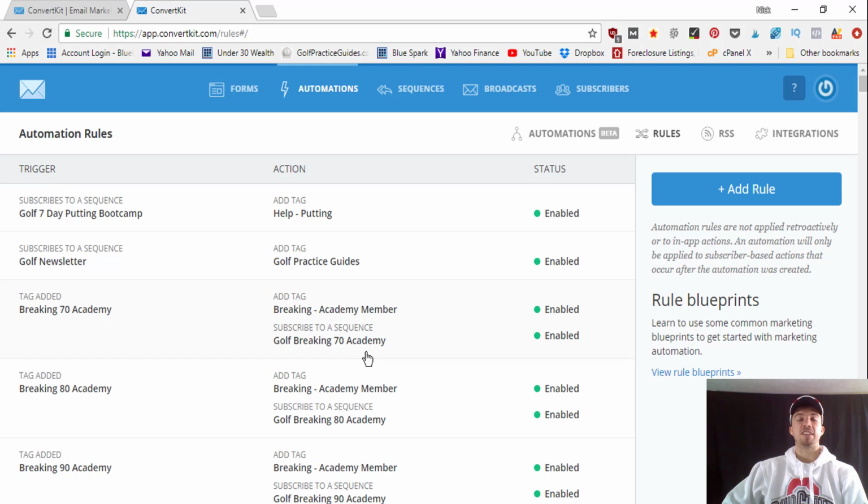So that's the importance of having tags, just so you can segregate and segment your lists into different groups so that you can better serve them. You can send them more relevant emails. So if they're interested in putting, I can send them putting emails. If they're interested in chipping, I can send them chipping emails, or the golf swing. That way I don't send them emails that they're not interested in. So think about your niche, what topics your niche involves, and figure out how you can filter out different groups of people in your niche to try to better serve them with more targeted information.